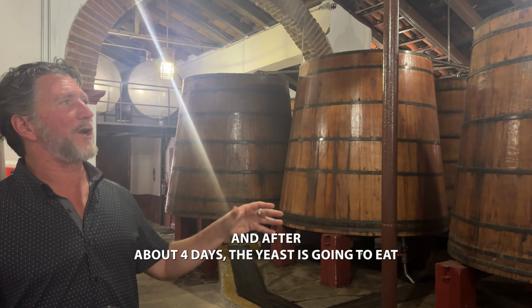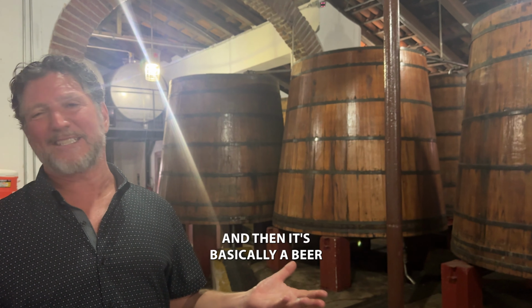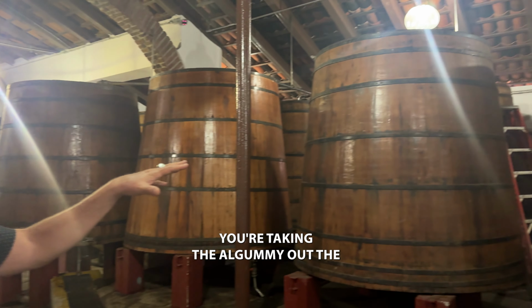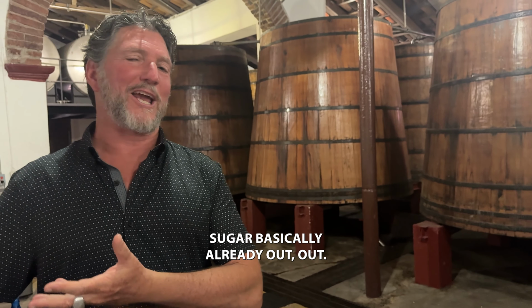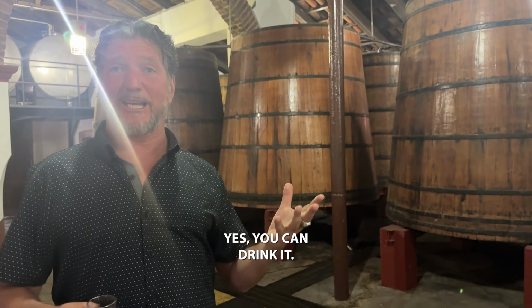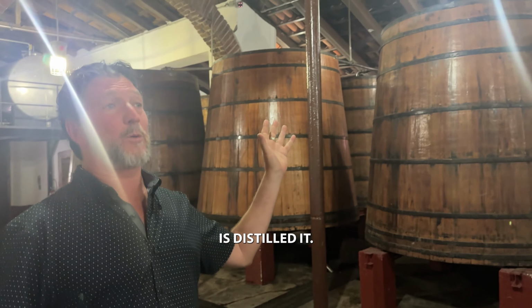After about 4 days, the yeast use all the sugar, and what's left is called mosto muerto, which is just dead yeast. It's basically a sour beer. Yes, you can drink it. We drink a little bit. But then what we want to do is distill it.